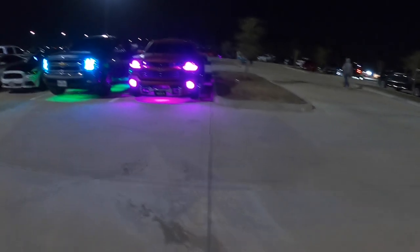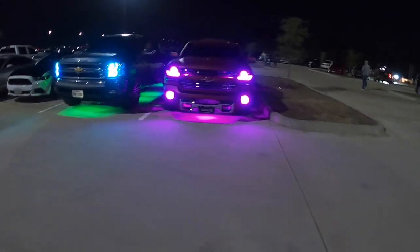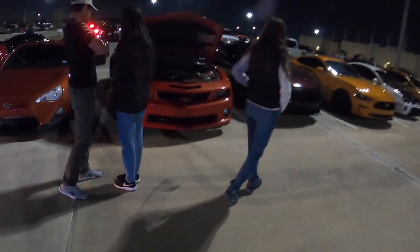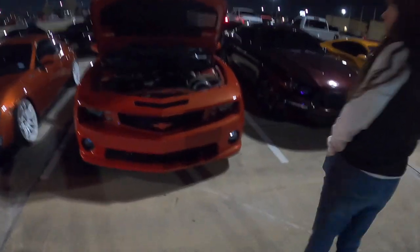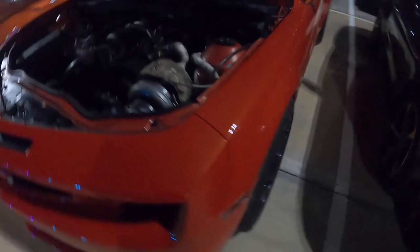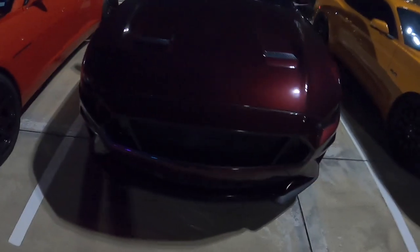Also, can't go to a car meet without seeing your trucks. Got a fifth gen. Ooh, check out this turbo, pretty big turbo fifth gen. Oh yeah, love that Orange Inferno color. Got another cherry Mustang.